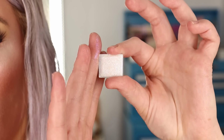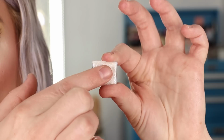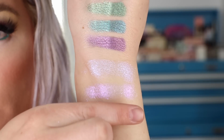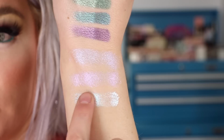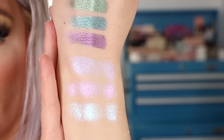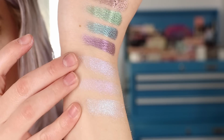And then I used this one on the inner portion of my eye today. This is the shade Glow. So that is the shade Glow right there. I just think it's so beautiful. So those are the iridescent multi-chrome glitter types that I have.